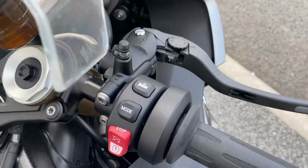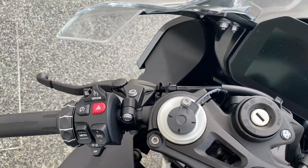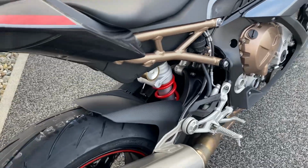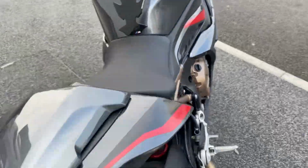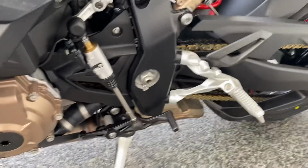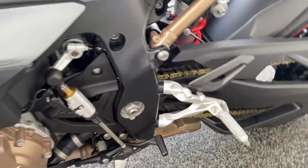You've got your heated grips, adjustable rider modes, TFT display with Bluetooth connectivity, cruise control, LED daytime riding light. You've got your dynamic traction control, dynamic damping control. This is the electronic suspension. You've got the seat cowl on this one. Also has gear shift assist pro, so that's an up and down quick shifter. Has the M endurance chain also.